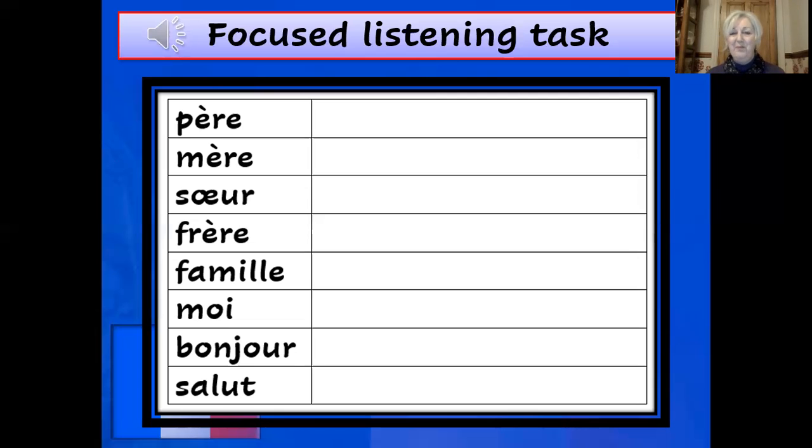There we go. Okay, now we've listened to that for a second time, you need to start adding up your tally marks. How many times did you hear the word père? How many times did you hear the word mère? And once you've added up your tally marks for each word, then write down a number at the side. Okay, let's do that now. Your teacher will pause the video.